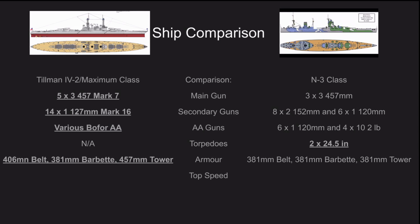Next up, we have the top speed. Now, I believe this edge goes to the Tillman class battleship because it is 25.2 knots compared to the N3's 23 knots. Why is it such a low speed? I have no idea, but that is what it was designed as.